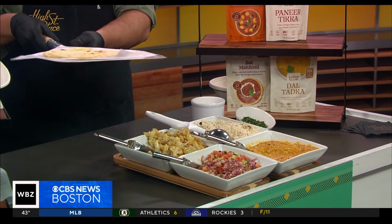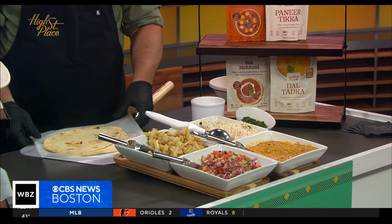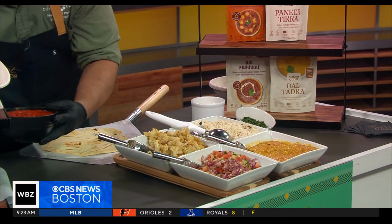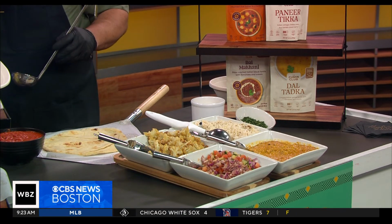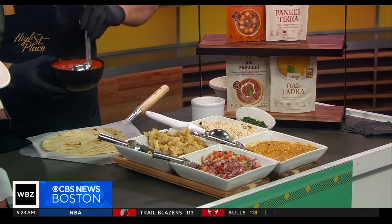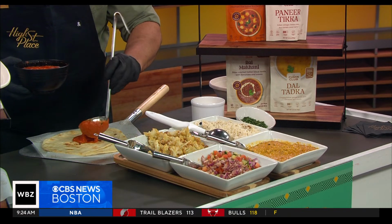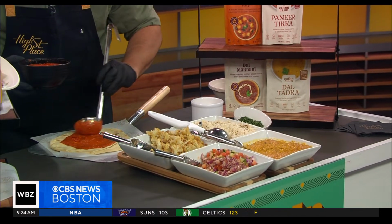This is so good. The nanza is exactly what you expect out of the name. It's a pizza on a naan. Okay. Yes. We have our butter sauce, which is what typically you would get in butter chicken. We're gonna basically grab our butter sauce and put it on top of our pizza, just like that. And we're gonna spread it around just like a regular pizza.